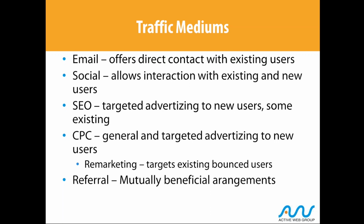CPC ads are another medium that can convert well, but that will likely have a higher bounce rate associated at the beginning of a campaign. It works well to bring in new users to a site, but it can be costly depending on the vertical you're going after. Again, this vertical is best used once you identify the exact products or services that are going to be of interest to your target audience.